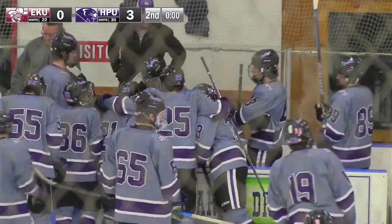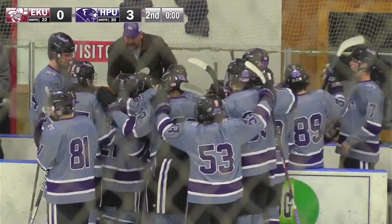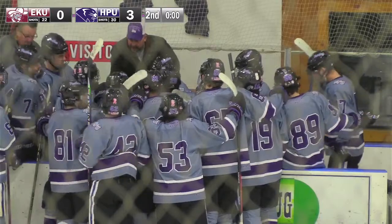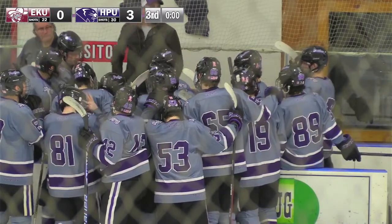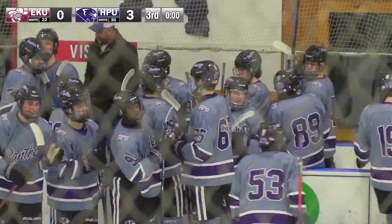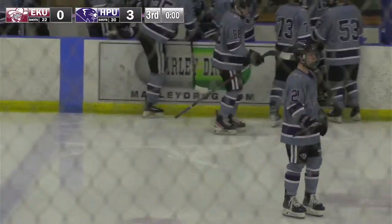Honestly, I expect the trends to continue, especially on the goalie sides of it. I mean, they've both been outstanding here, and we look at a 3-0 score and we say, hey, things could be getting out of hand for Eastern Kentucky, but man, it could be a lot worse. There have been a ton of goals that have been saved by their goalie, and he's been outstanding. DiFilippo has been absolutely outstanding, hasn't made a mistake all night. It's just been great.